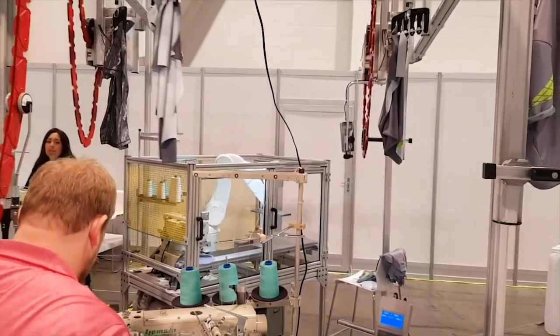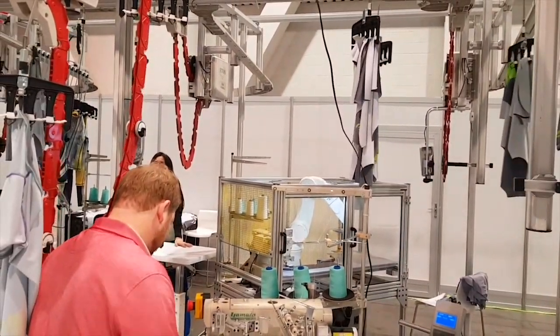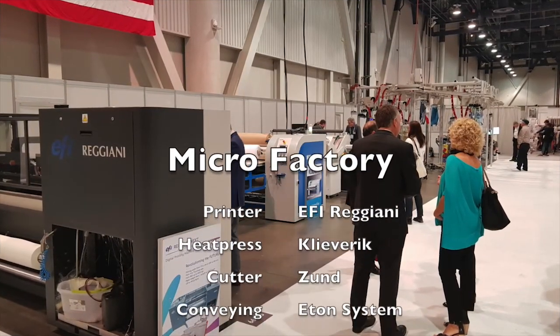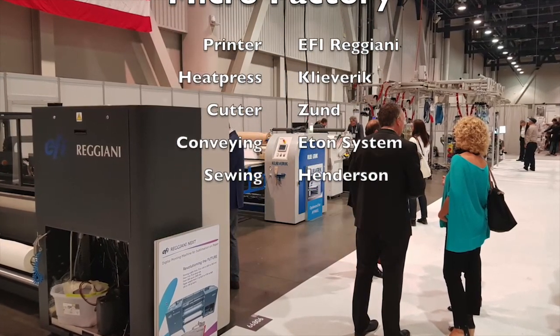So the on-demand apparel microfactory is the future of garment production. You can make money and profit upfront before you produce any single item, to reduce stock and waste. If you want to know more, contact Klieverik.com.